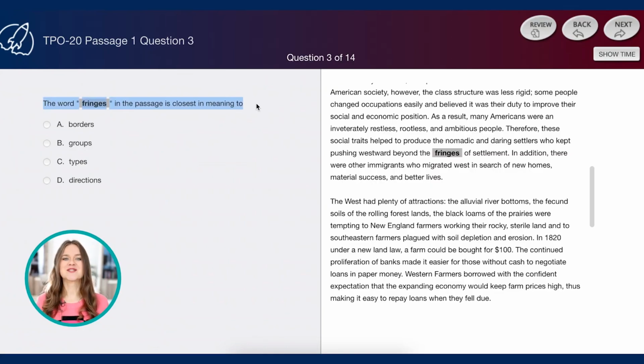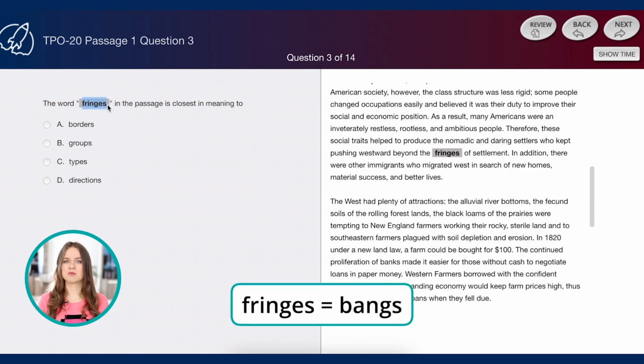Don't forget to pause the video and tackle the question yourself first. The word in question is fringes. In British English, a fringe is the same as bangs, which means hair that is cut short and straight at the top of your face.